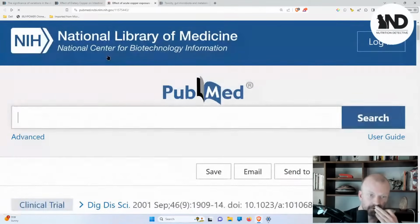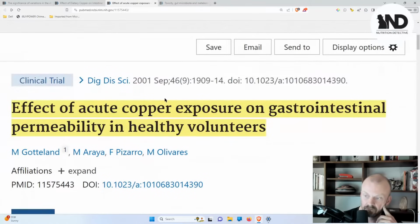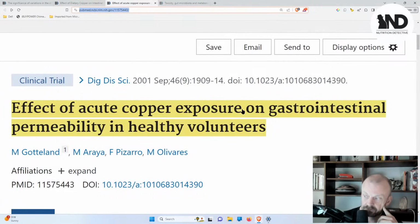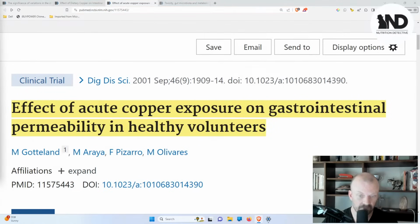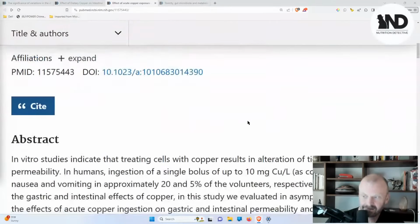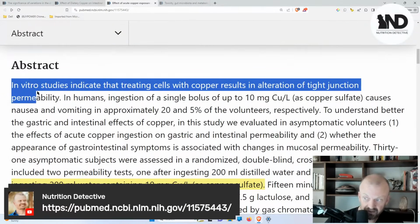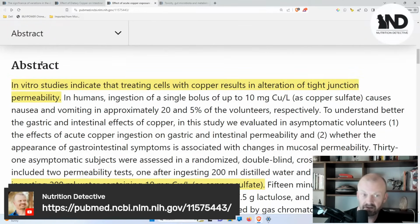Now, what happens in humans? Effect of acute copper exposure on gastrointestinal permeability in healthy volunteers. Bad for the people who signed up for this study. In vitro studies, cellular studies, indicate that treating cells with copper results in alteration of tight junction permeability, aka leaky gut.